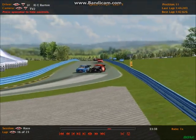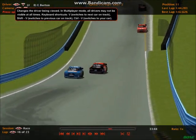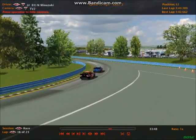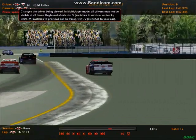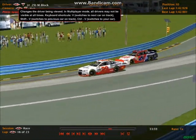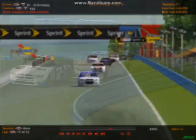And ooh, we got a good battle here between Minazuki and Eric Burton. Nathan Minazuki's been having a really good day thus far as he swings the 8 a little wide, and Minazuki has done pretty good today. He'll take over 11th spot. So Nathan Minazuki is working his way through the field as we got a battle here for 9th between Fuller and Block. And Block will take 9th place from Fuller. Oh, never mind, he hit the wall there, and Block loses the spot.